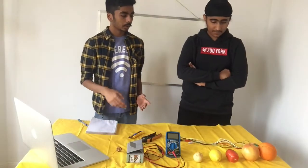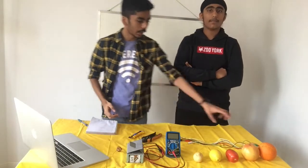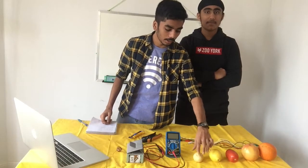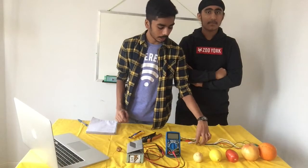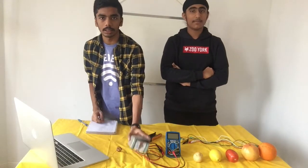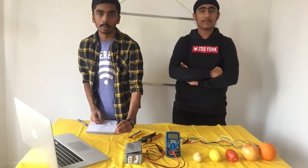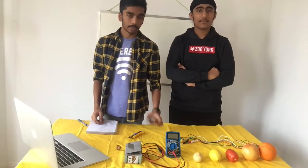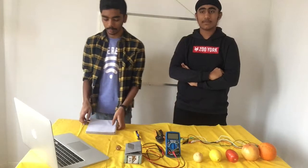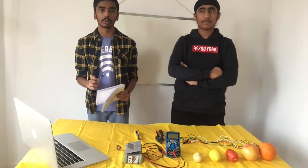So these are the materials we'll be using in this experiment. We have an orange, a grapefruit, a tomato, lemon, and a potato. We have 10 alligator wires, 1 multimeter, some zinc nails, a copper wire, branch cutters, and a razor. And we also have a notebook and a pencil for recording our data.